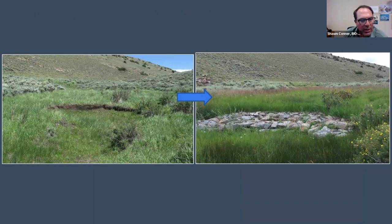This is that same one in a before and after shot. You can see the head cut there on the left in a pre-treatment position. Again, not very tall. It was only about 2 feet tall, generally across the whole thing, but it was probably about 30 feet across side to side.